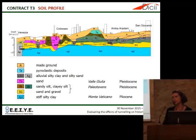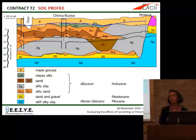When we enter contract T2, we have a totally different geological profile. So corresponding to Piazza Venezia, there is a sharp discontinuity in the roof of the stiff over-consolidated clay. And so we find again a base layer of stiff over-consolidated clay, the Monte Vaticano clay. Again, on it we have sands and gravels with a thickness of about 10 meters. But this time these units are about 60 meters below ground level. And above them you find a very thick deposit of alluvium, which is from the Holocene. On top of it, again, we have made ground, so archaeology.